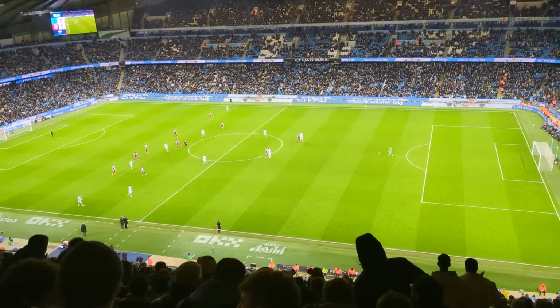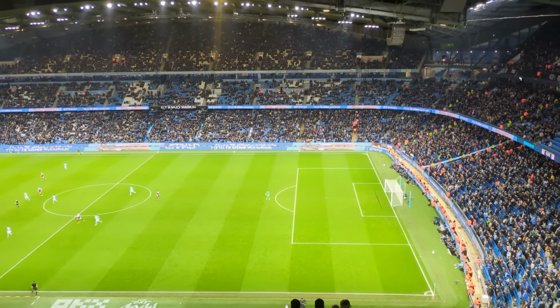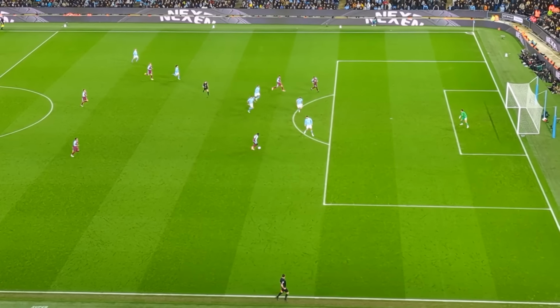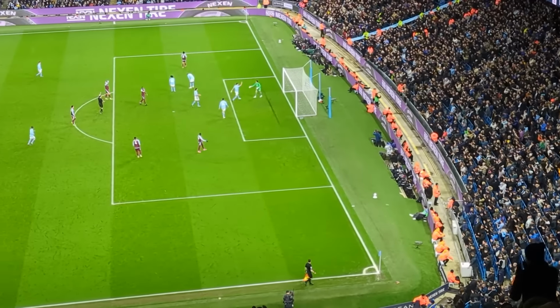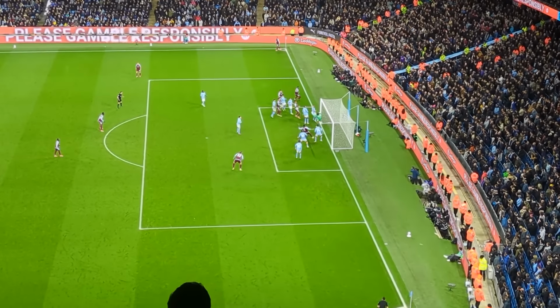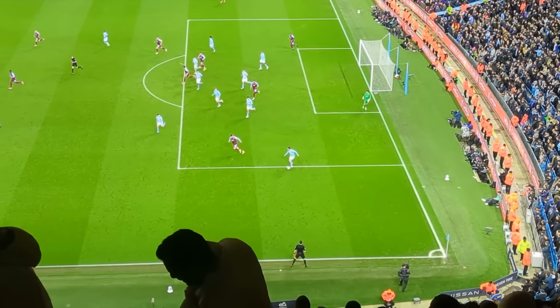It's pretty wild. Second half underway here at the Etihad, and as you can see, some of the crowd a little late to get back to their seats. Breakout here for Villa. He's got space to work with. Centers it, shot, and a nice save. Very nice save. Nicely dealt with.